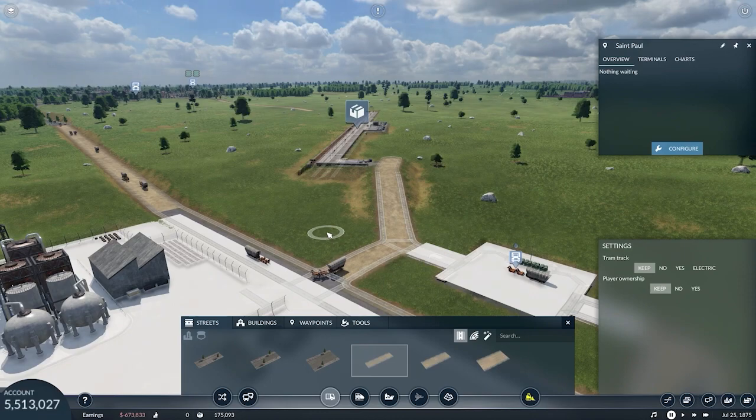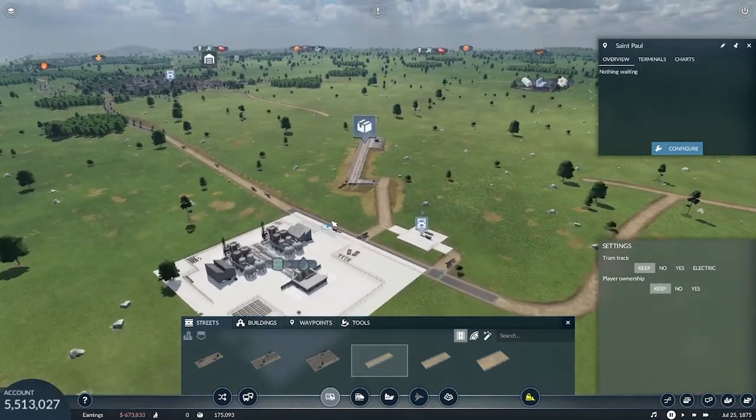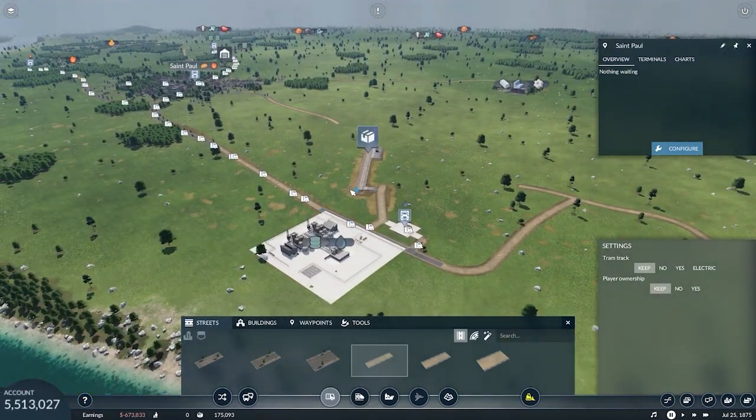All right, so one thing we want with train stations, we want them in catchment of industries and truck stations so that trucks can take train cargo wherever. Also, this will allow the petroleum to be directly loaded onto this platform without any additional trucks.